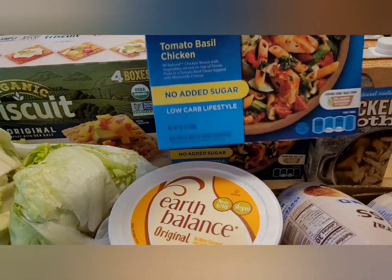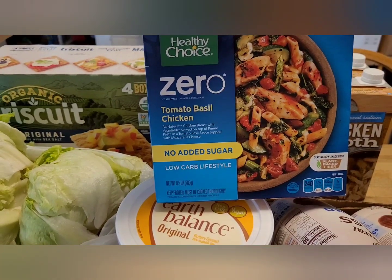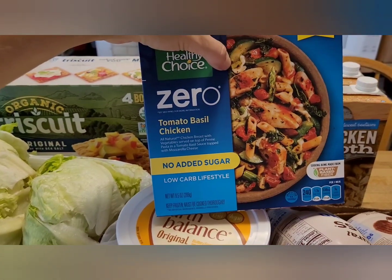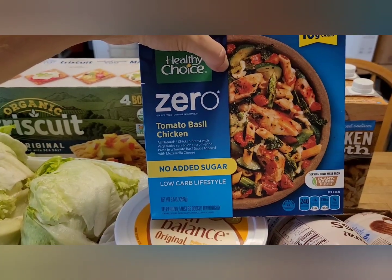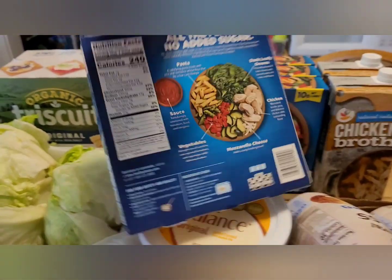These looked interesting. Healthy Choice tomato basil chicken. This is something that my husband and I, neither one will do because we eat low carb, and I also eat gluten-free. But I will probably give this to my kiddos. This looks like something that they would probably enjoy, at least maybe the older ones. And if nothing else, I heat one of them up. They all try it.